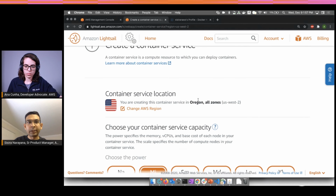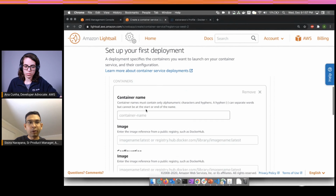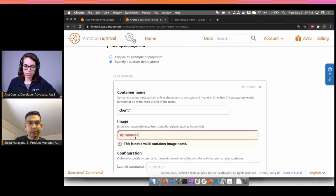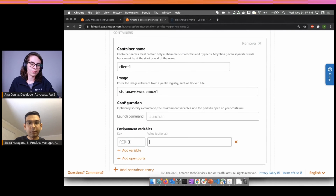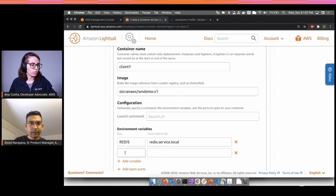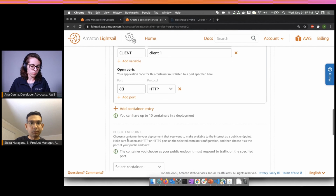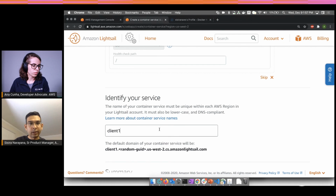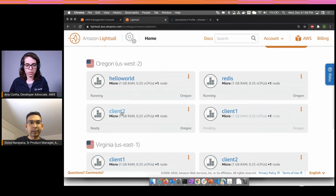So now let's come back to this containers homepage. Let me create a container service, which is the client one, using the image we just pushed to Docker Hub. I'll go to deployments, say custom deployment. Let's call it client one, and I'll give the Docker Hub image repository I just created. If you remember, there were two environment variables it was expecting, so we'll give those two. We just expose the port because it's a web application. We call this client one. Create container service.